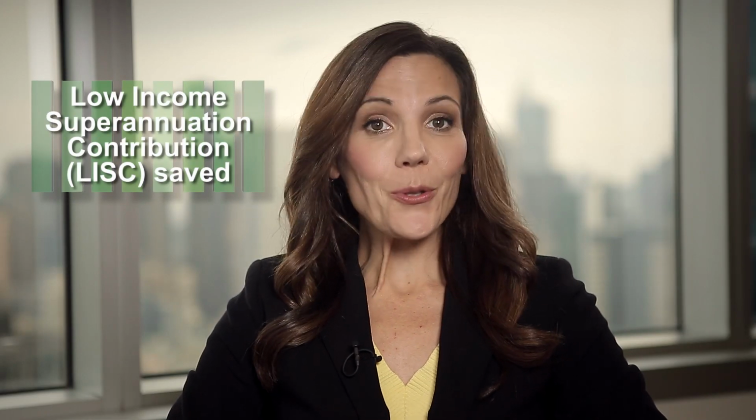In other super news, the low-income superannuation contribution, or LIS as it's known, has been saved. Recently, Cbus asked you to petition your local MP in response to the government's proposal to axe the LIS. The low-income superannuation contribution scheme provides an annual super benefit of up to $500 for individuals earning less than $37,000 in the financial year. Thanks to all those members who asked their MP to protect the LIS, over 3.6 million Australian workers stand to achieve a more secure retirement.